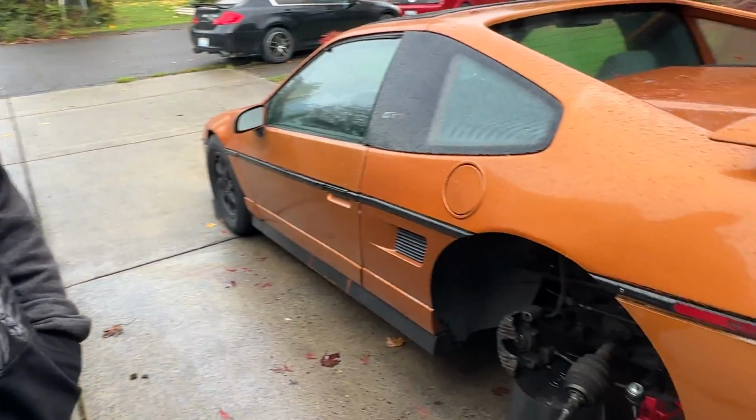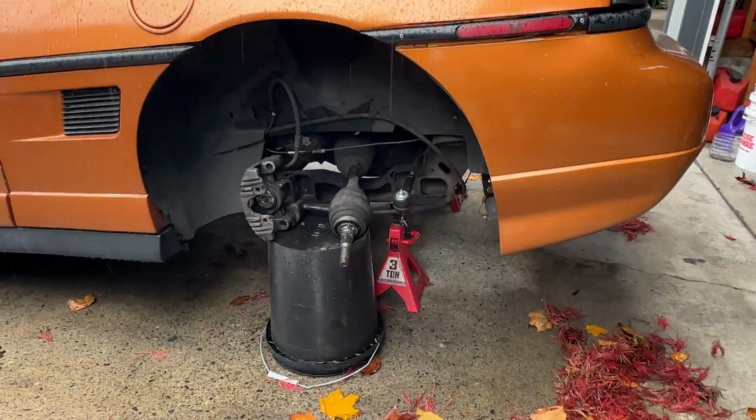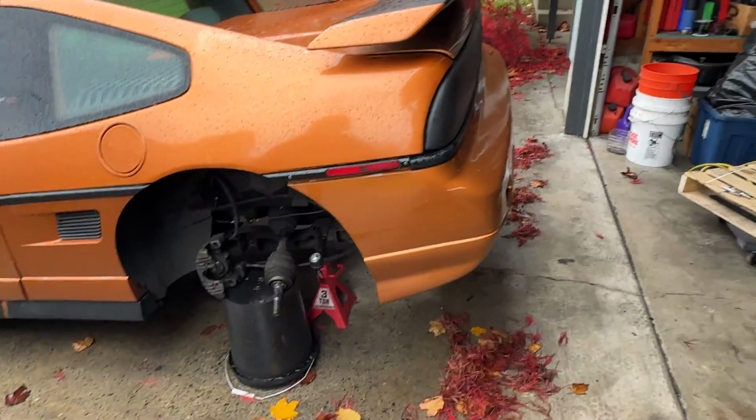As for the Fiero, we have everything torn down. I'm going to be basically putting everything back together. I did a lot off camera, unfortunately. With the progress of the channel, I want to get stuff done. I don't want to go through the motions and show you all this stuff. Also, I already showed you the process with the front suspension. So the rear here is all done.